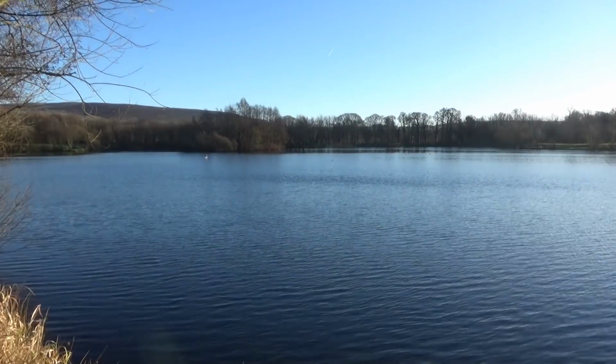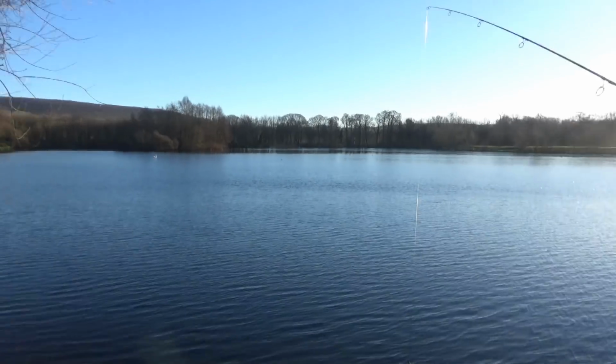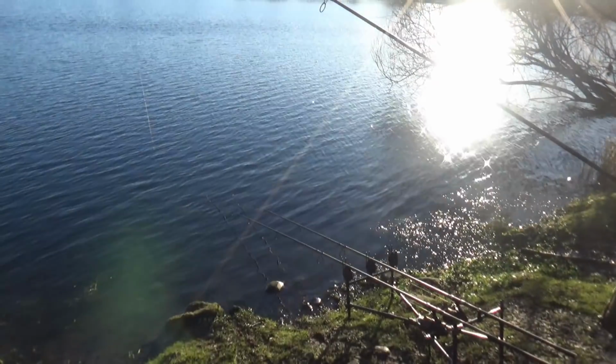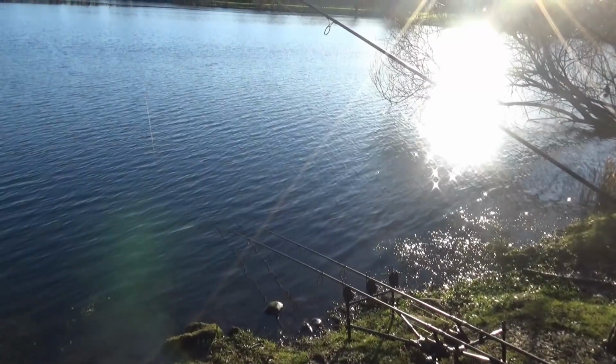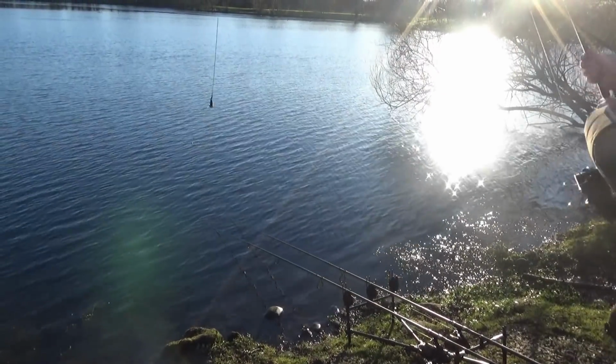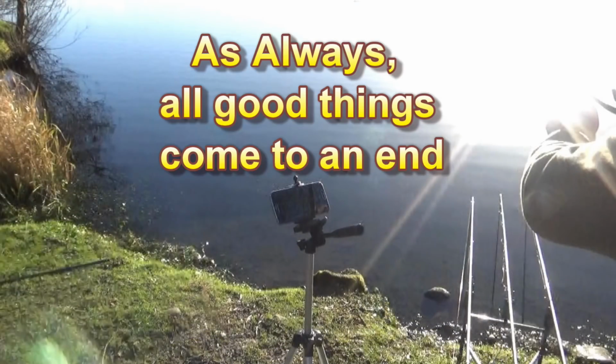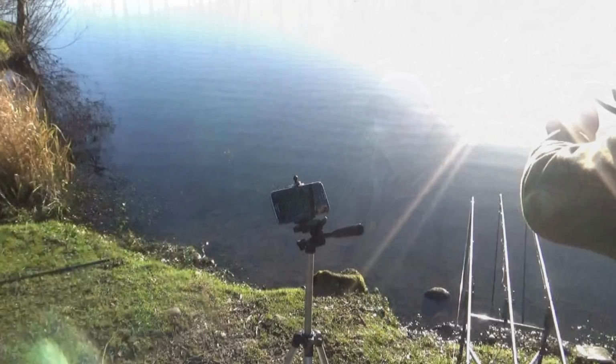Well, let's have a look at the popple in the water. Ooh. That's it. Right, is that in it? Sitting just there though. Mine bipping again. Middle rod this time. Oh. Right, well I don't know what to do with this now then. Right, that's it. Finished for the day.